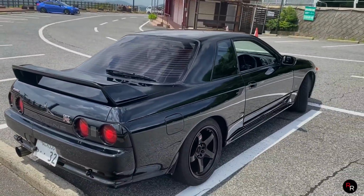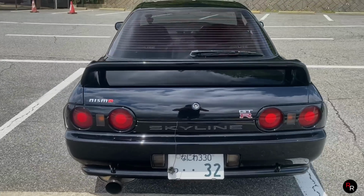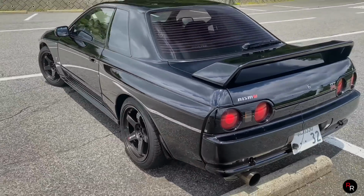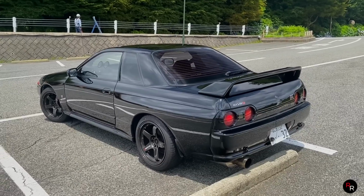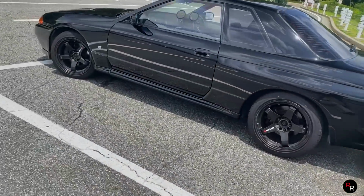And this GTR, man, beautiful. Now, it does say Nismo on it. I'm not confident in saying this is actually a Nismo. I think they might have just put some of that cool branding on it, but man, it's an iconic shape. Beautiful car. He hasn't done anything stupid to it to make it really look out of place.